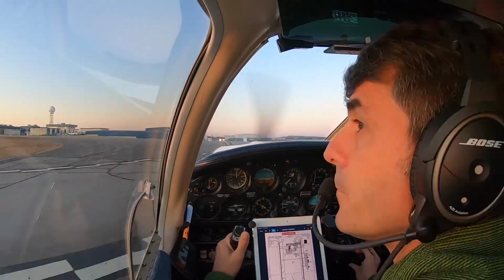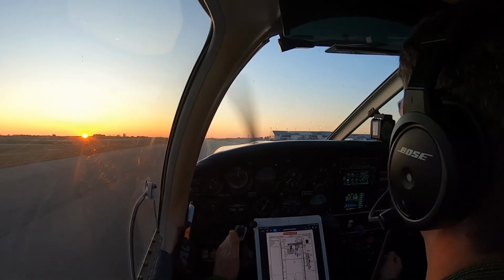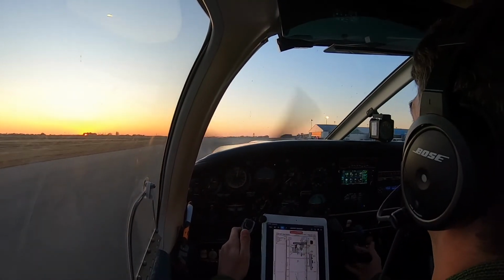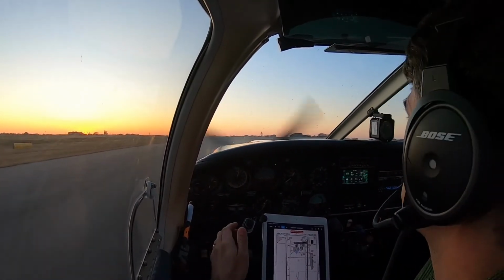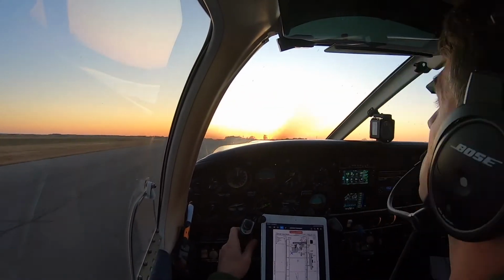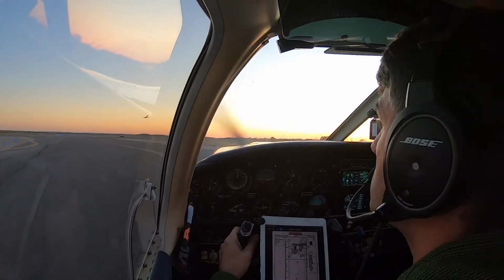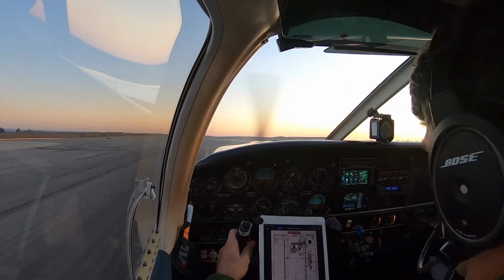So we'll pull up our airport diagram so that we can make sure that we're on the appropriate taxiway. Runway 36 left, here. A nice little sunset flight here. Planning on going over to Muscle Shoals. We'll have to see if we still want to do that or just kind of hang around here.